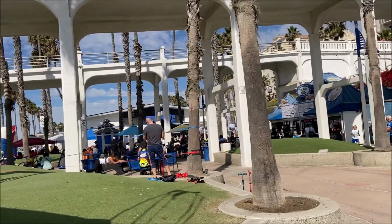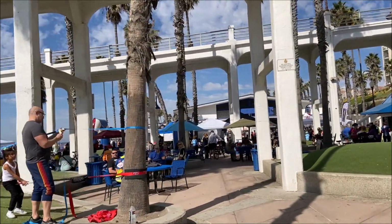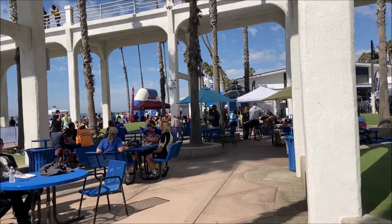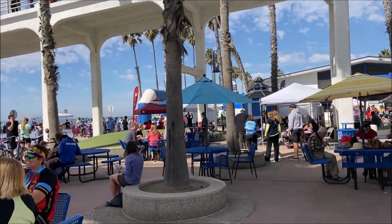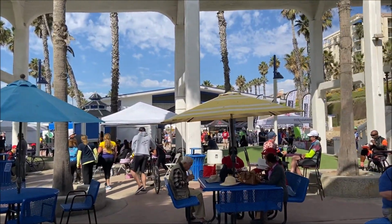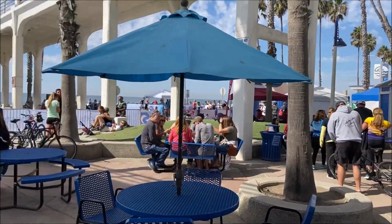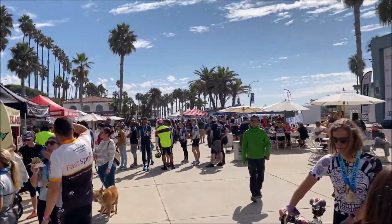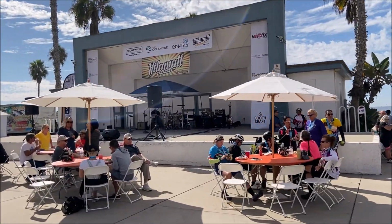Where are you going, everybody? Welcome back to your finish line. Finishing the second time today. So these are the people who obviously finished. Got 50 milers coming down the line. Looks like they're gonna have a band later, so I'll show you some of that when they come out.